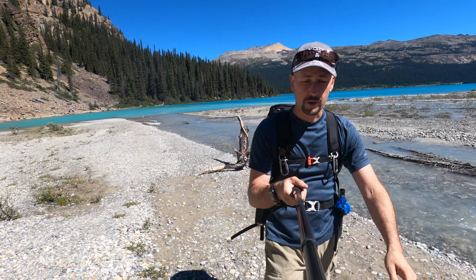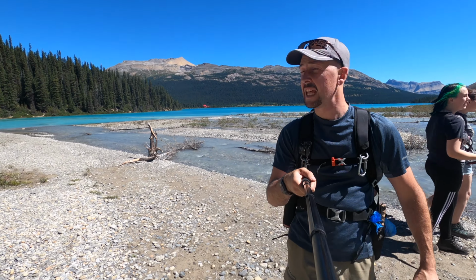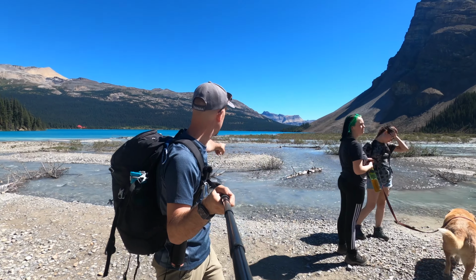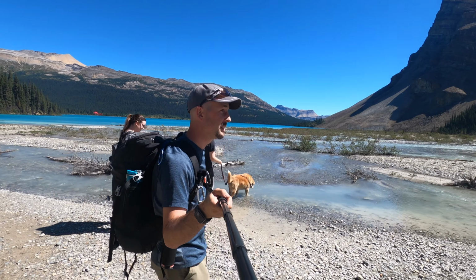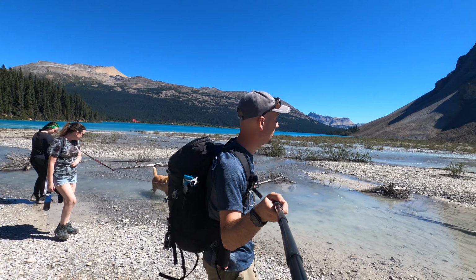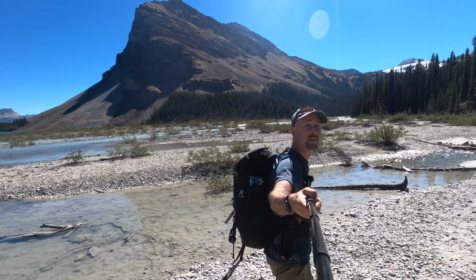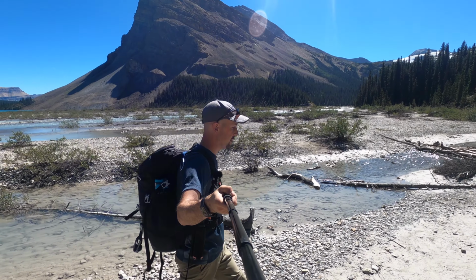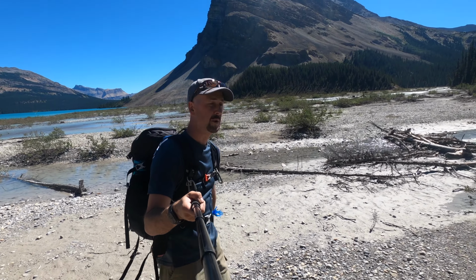So about halfway up the trail, you get to the end of the lake, and you've got a nice glacier-fed stream that's crisscrossed all throughout the meadow here. Very pretty. And it's feeding the Bow Lake all right up in here. Then the trail carries on alongside the little stream here.